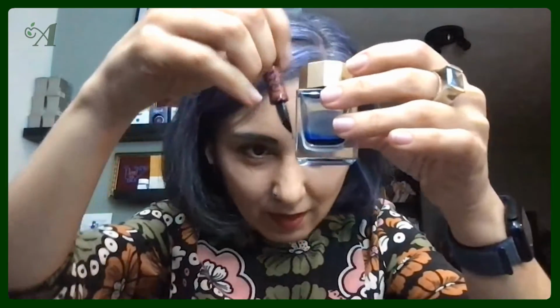Yes, it's a cool design. It's very iconic. There's no other ink bottle out there like that, right? Okay, look, I'm not showing the brand name, so nobody knows what this could be. And this is a regular size 6 nib.